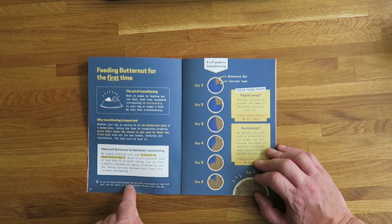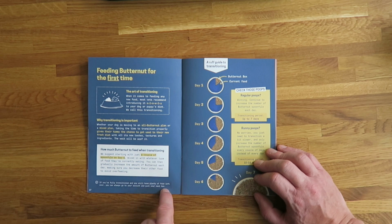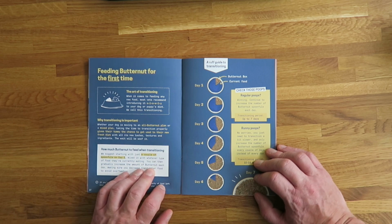If you've fully transitioned and you still have plenty of food left over, you can always go to your account and push your next box. So in this case, I'll probably have some left over from the 14 days because of the transitional period where I'm not going to be using a full pack a day.